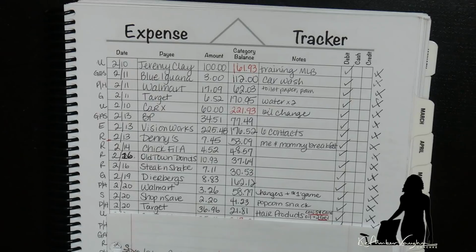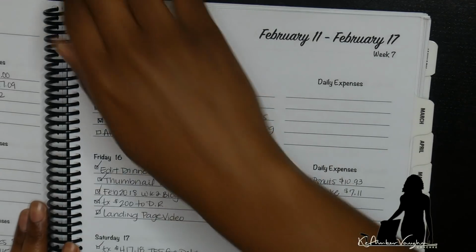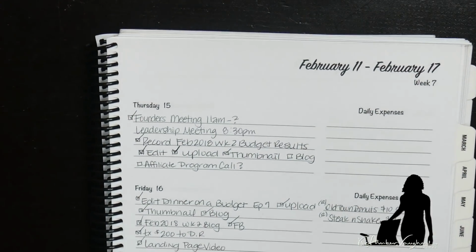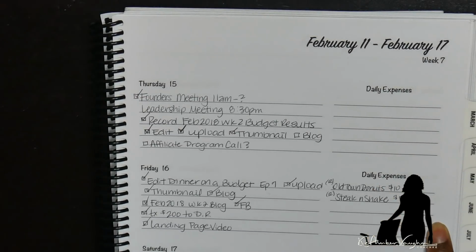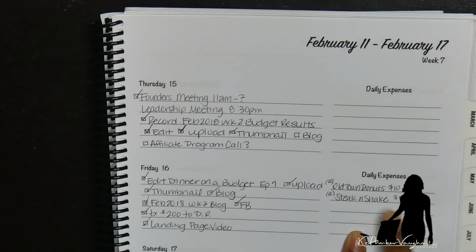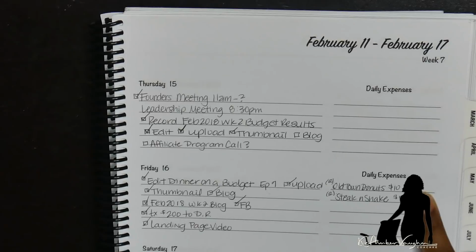Now the second place that I track my everyday expenses will actually end up being in my weekly spread. And what you'll see on the right side of this weekly spread is the daily expenses part. If at any point during that day I went out and spent some money, I'm going to put where the place is, what category it goes in. So here you see R for restaurant, and then I put the amount.